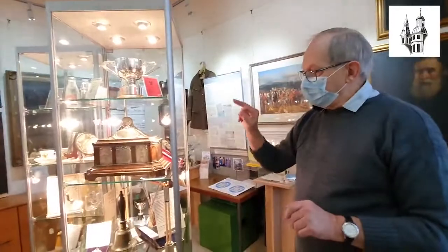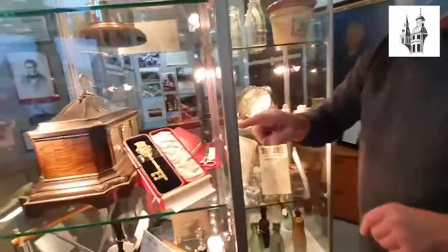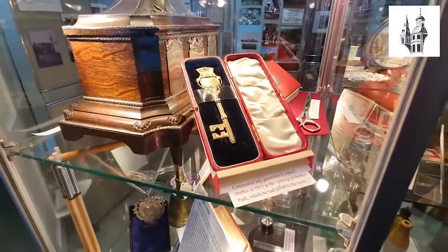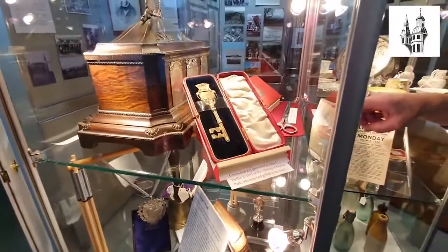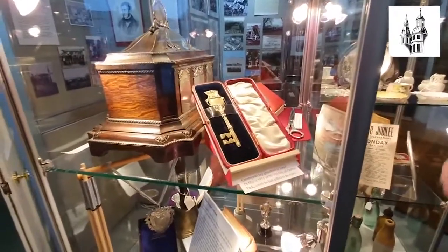I should just point out that it also included that key, which John Duffus used to open Duffus Park in 1911. And it included these scissors. That's amazing to think, over 100 years ago. That's mind-boggling when you think that over 100 years ago, that key was made.